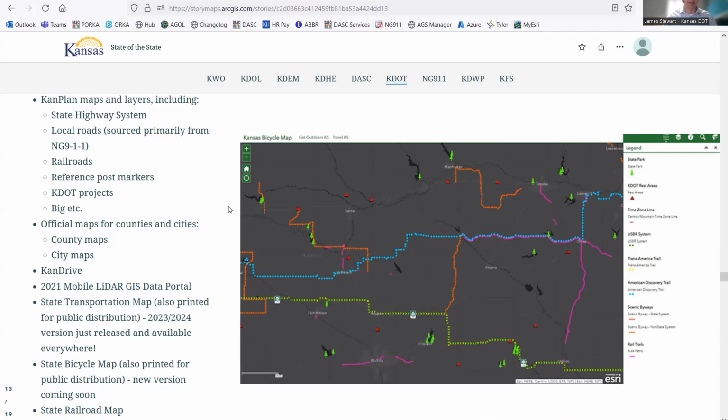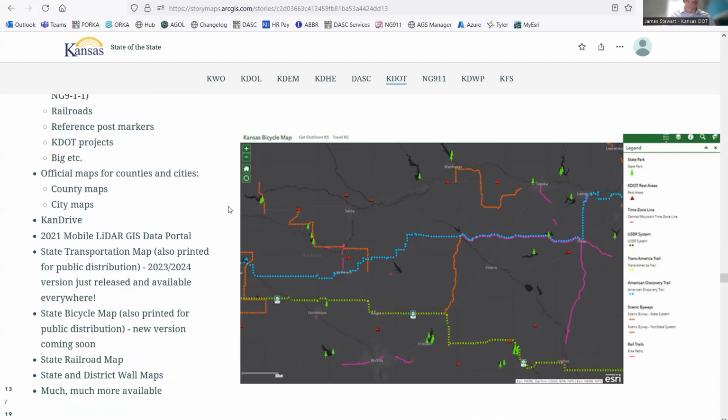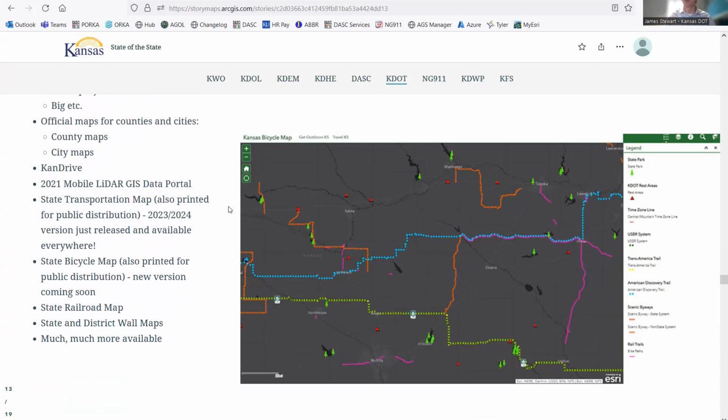We also produce the state bicycle map, the state railroad map, and the state transportation map, which we just released. You might see that out in the wild at visitor centers, gas stations, and so on. If you would like a copy and don't know where to get it, I did verify that through our main website you can get to that and request a copy to be sent to you. We sometimes have schools and so on ask for those.